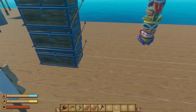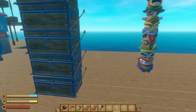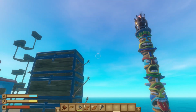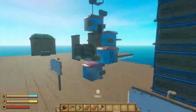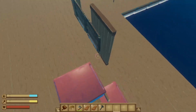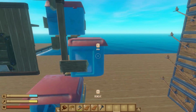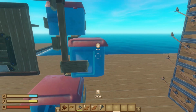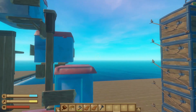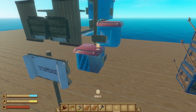So say you didn't want to build a full storage room or anything, or you had a really tiny raft, this is a great way to condense your storage system without having to make a ton of extra floor space, basically. We can also do it kind of like this and make a staircase out of it. So this is a perfectly functional staircase to go up, but it also holds things, you know? So say you don't like the ladders, so you don't like the staircases, you could technically build a staircase using small storages. For whatever reason, you can't do this using the large storages, but you can using the small ones. So take that as you will.